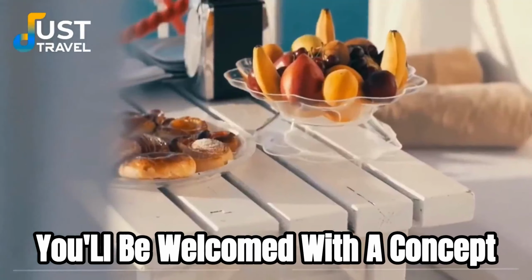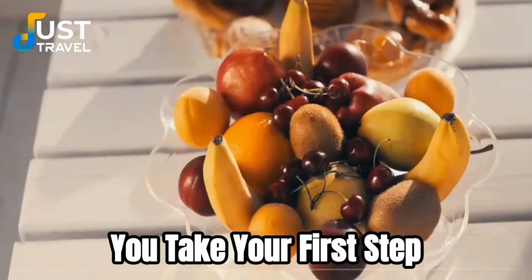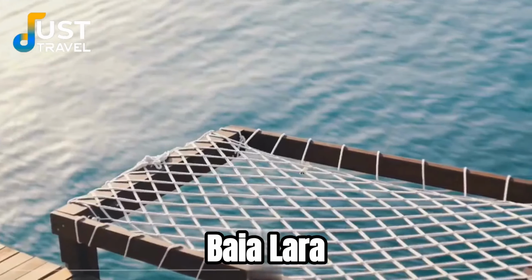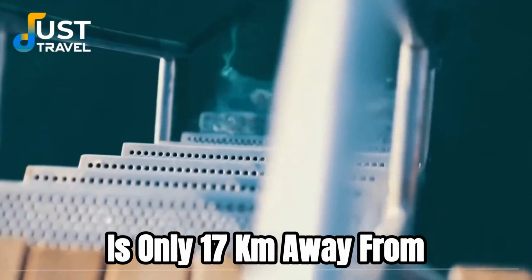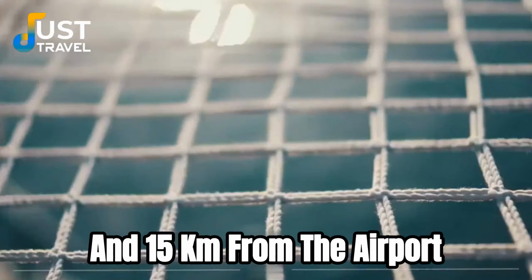You'll be welcomed with a concept themed on happiness, starting from the moment you take your first step into the hotel, and your holiday dreams will come true. Baia Lara, which covers an area of 57,000 square meters in total, is only 17 kilometers away from Antalya city center and 15 kilometers from the airport.